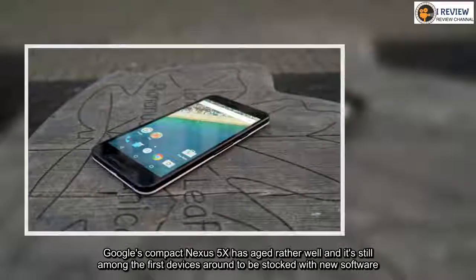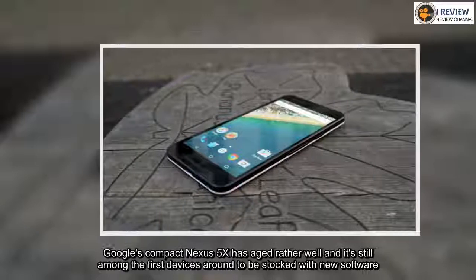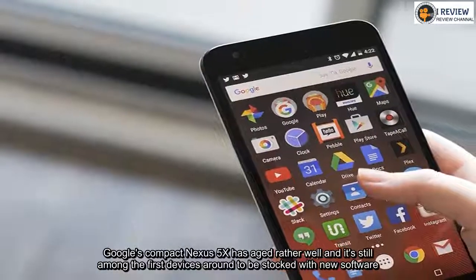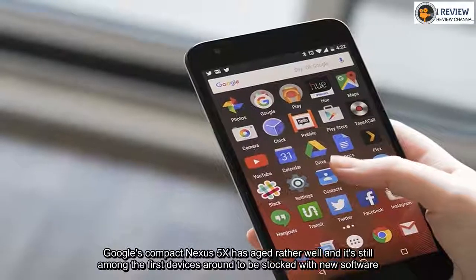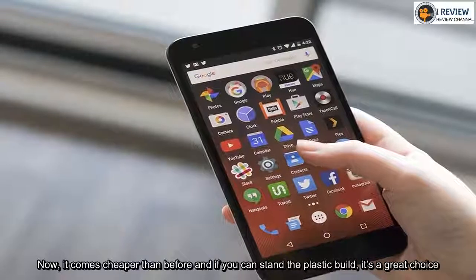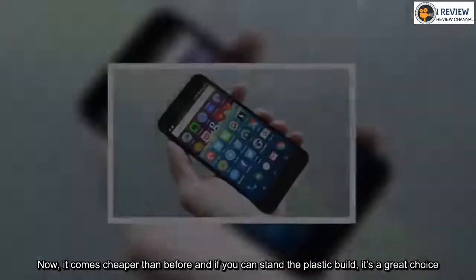Google's compact Nexus 5X has aged rather well, and it's still among the first devices around to be stocked with new software. Now, it comes cheaper than before, and if you can stand the plastic build, it's a great choice.